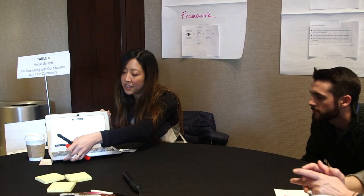So I have the privilege every day to work with young people and teachers and admin and community members and families co-designing. And really using this framework to think about this idea that I keep pushing, which is those that are most affected by the design solution should be the primary designers in the process.